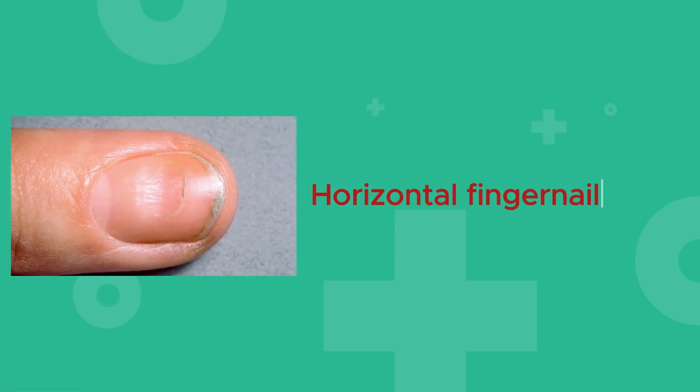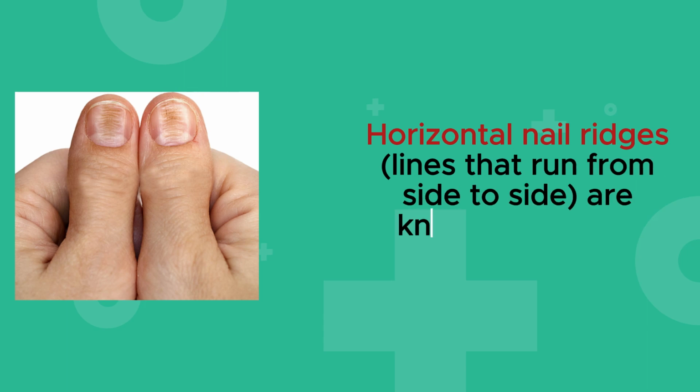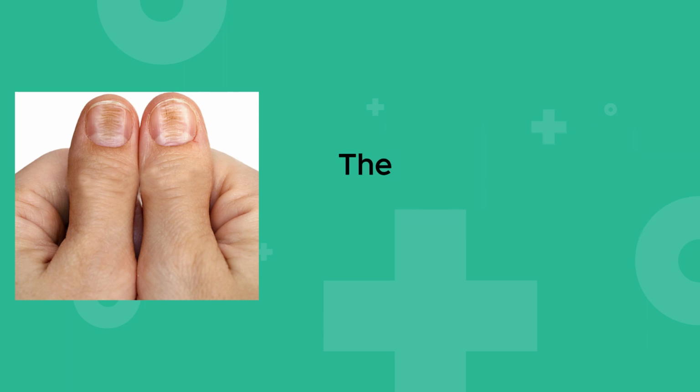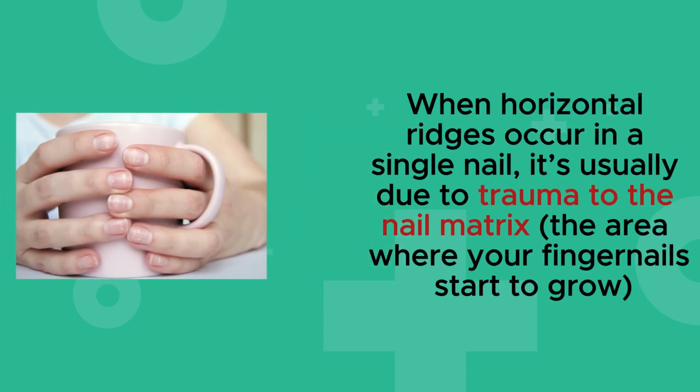Horizontal fingernail ridges. Horizontal nail ridges, lines that run from side to side, are known as Beau's lines. These are less common than vertical ridges, but equally pesky. When horizontal ridges occur in a single nail, it's usually due to trauma to the nail matrix, the area where your fingernails start to grow.